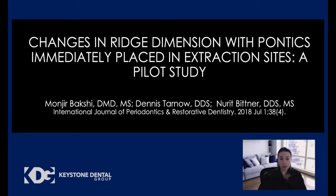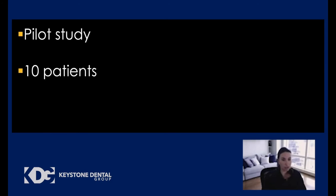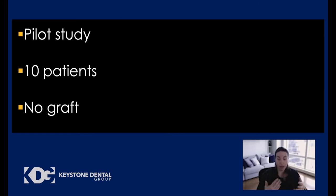Even more, the importance of doing that provisional is shown in this study. I want to share with you this study that we did together with Dr. Monjir Bakshi and Dr. Tarnow. This was a pilot study with only 10 patients. We didn't do any grafting. The patients came with hopeless teeth. These patients were not having any implant restoration due to financial limitations. So we didn't do any grafting on that socket.